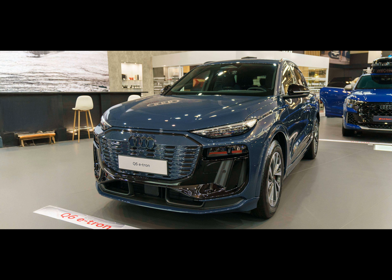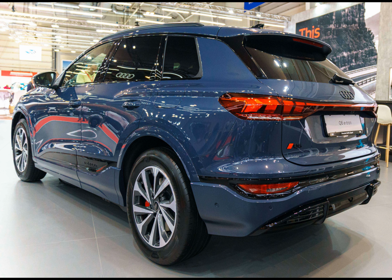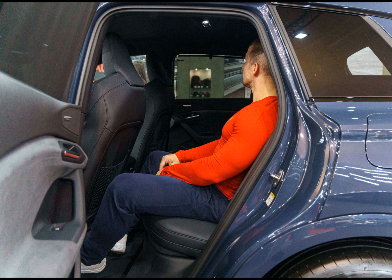Well, it's ideal for those looking for an electric SUV with a touch of German luxurious ambiance and sophistication. Comparing it to some of its French and Korean competitors, you'll find that the Q6 e-tron offers a quieter ride coupled with a consistent and secure driving experience.